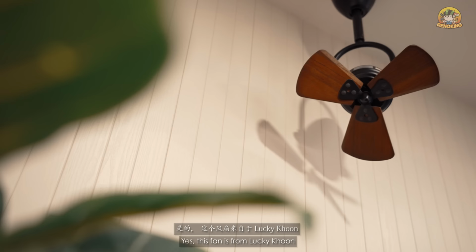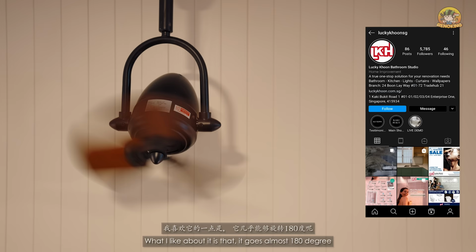Yes, this fan is from Lucky Khoon. What I like about it is it goes almost 180 degrees. So if I'm at the fridge, I get the wind. If I'm sitting here, I get the wind.